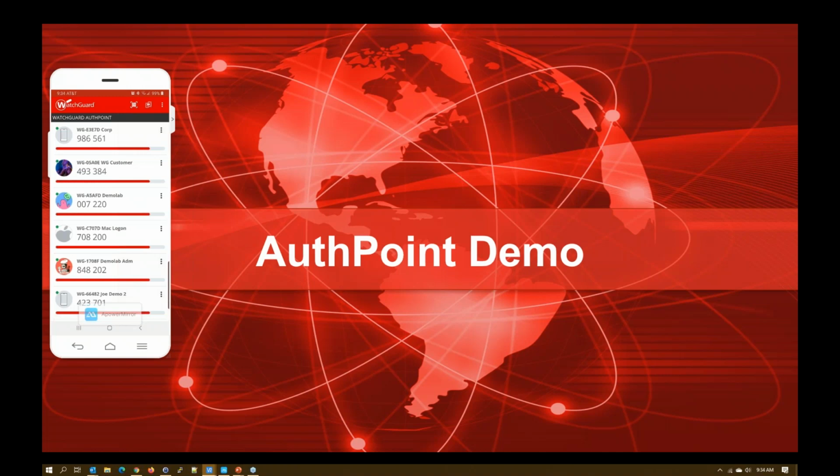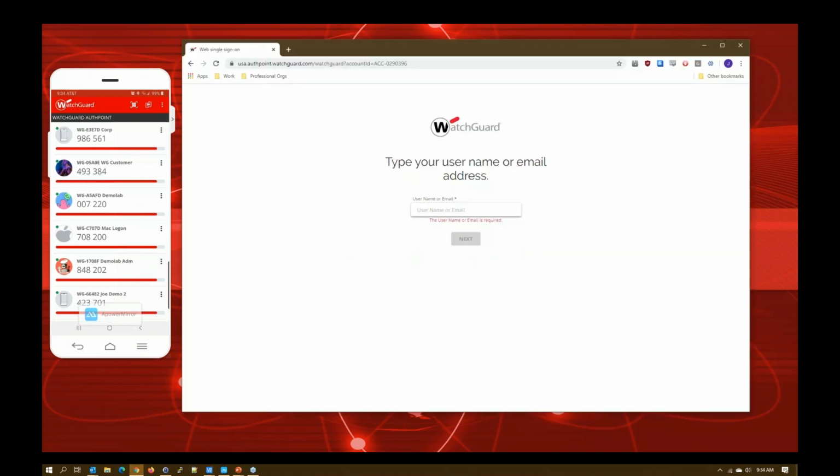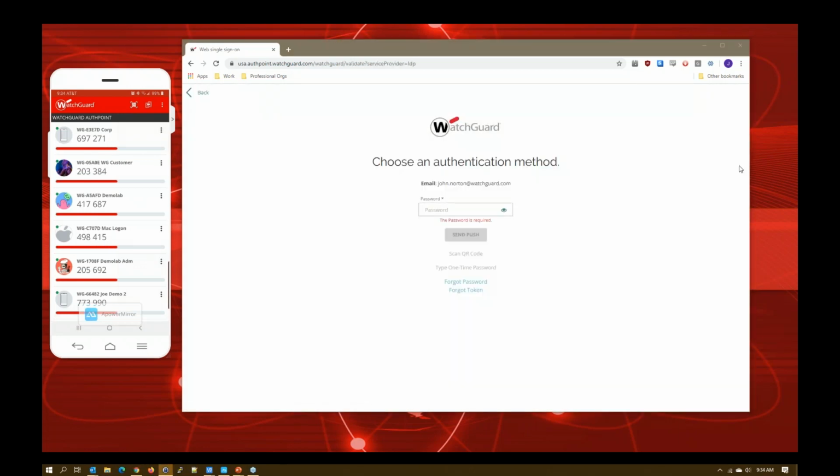One of the other things I like to show off a bit is the IDP portal, the Identity Provider Portal. So I'll actually show you my real WatchGuard portal because it has a lot of applications in it. My demo lab only has 2 apps in it. It's not very interesting, but this is a lot more fun. So this is a web page that I go to. I don't need any client. I don't need any additional software other than the mobile phone application.